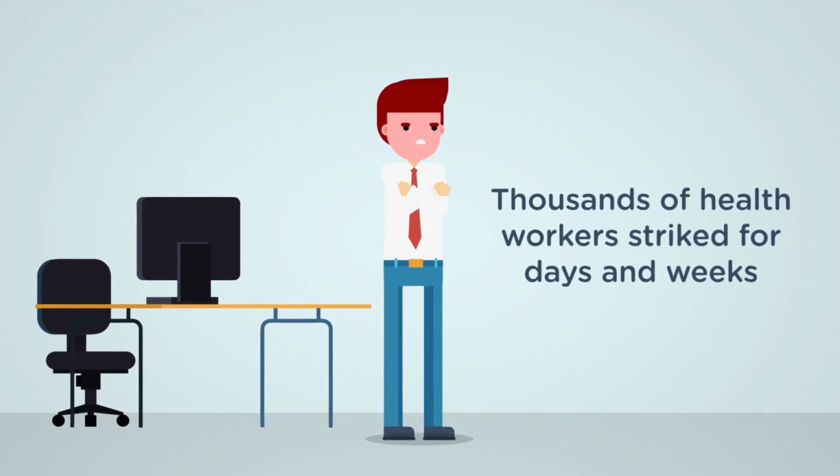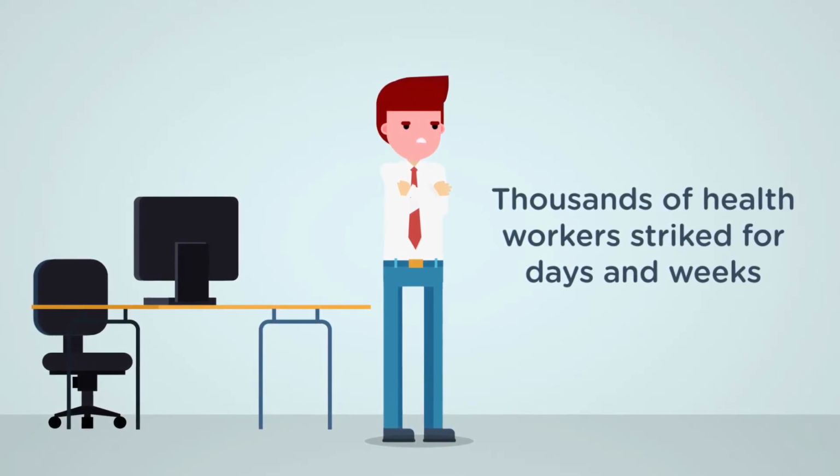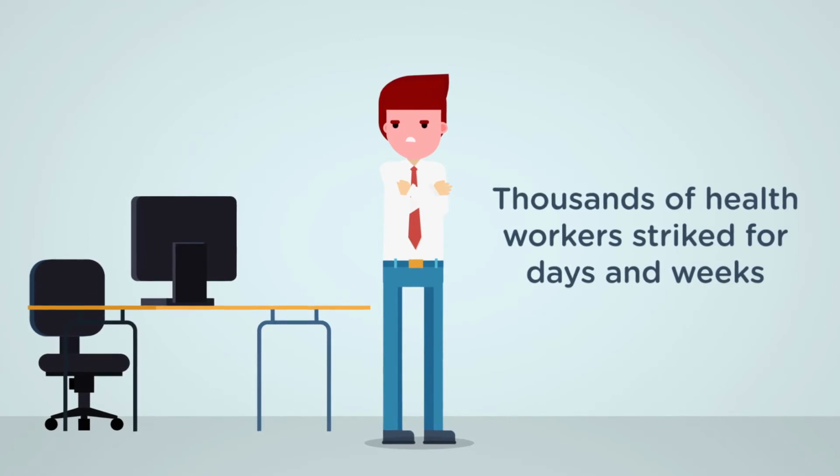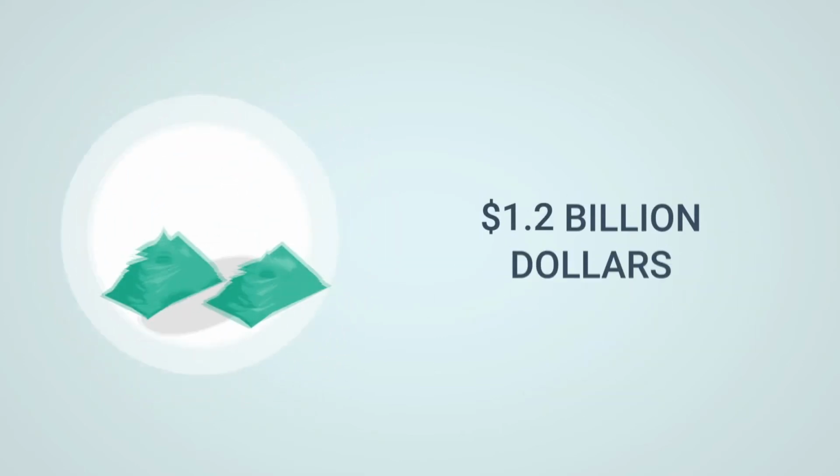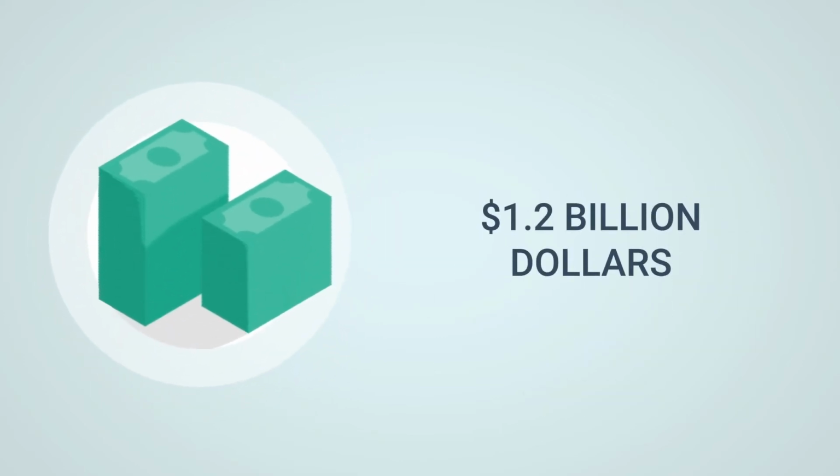Societal backlash was large, with work unions such as the Queensland Nurses Union of Employees holding large protests and media outlets featuring the story on the front page for weeks. The system ultimately cost taxpayers over $1.2 billion to repair.